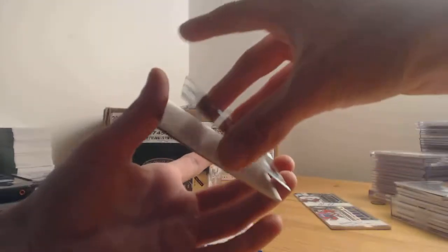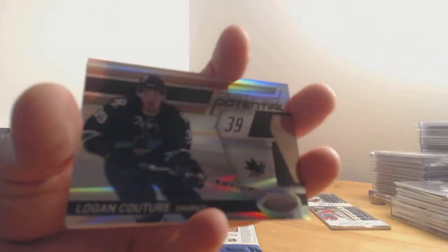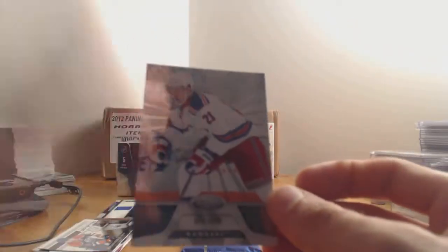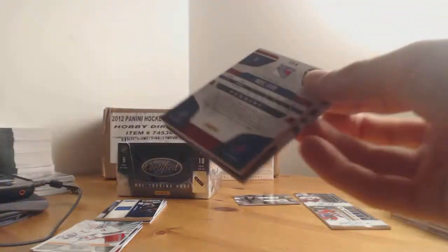Next up, Certified Potential Gold. Yep, Certified Potential Gold for the San Jose Sharks, Logan Couture, that is 24 out of 25. Logan Couture Gold. Alright, and we have the Super Print, Derek Stepan, totally certified base. And that last pack was not all base.